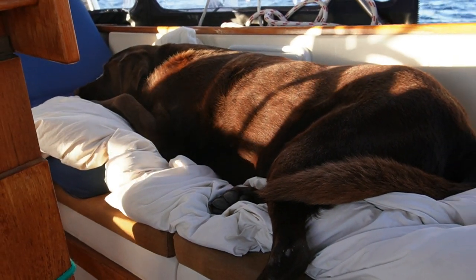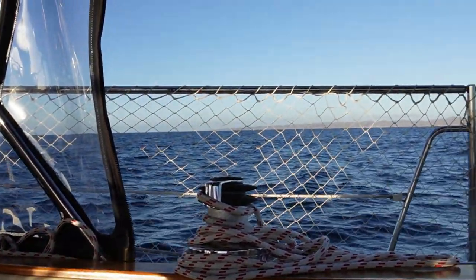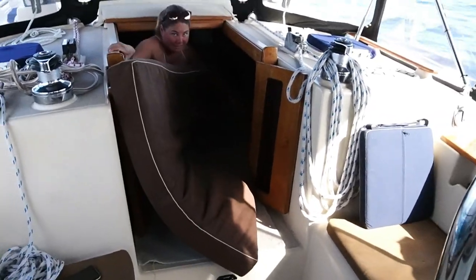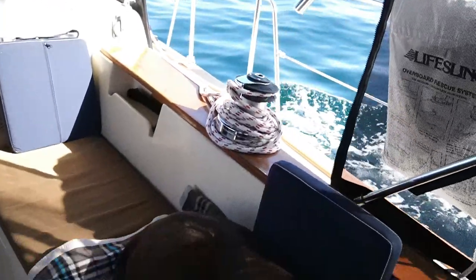So, the big question is, how does she do while under passage? Well, as long as she's up top with us, we tuck her in and she hangs on for the ride. It may not be her favorite thing in the world, but for the most part, she doesn't complain.